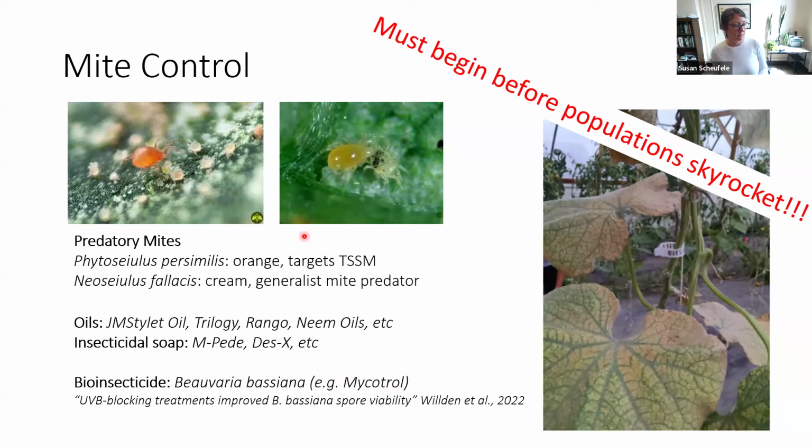So it's not necessarily going to be that effective in a tunnel, but I did read that some of the new plastics have UV-blocking characteristics, and that they saw some improvement in the survival and infection with Beauveria in tunnels that had those treatments or types of plastic.